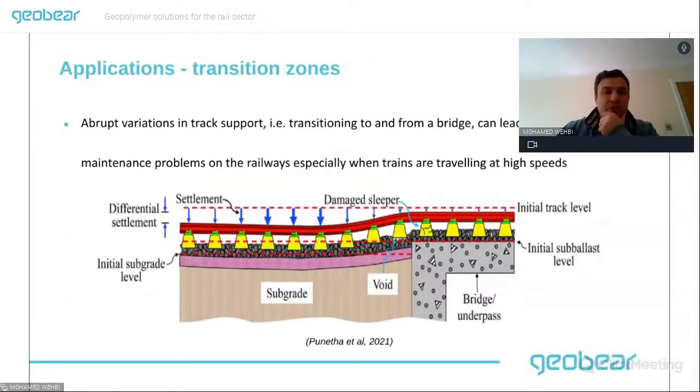We can also use this technology to create transition zones. Now, as you know, especially on high-speed railway lines, you may get transition problems if you're moving from plain line built on normal subgrade or soft subgrade to a track that is being built on a fixed support, like a bridge, for example. As a result, you get significant variation in dynamic loading, voiding, and subsequently differential settlement and voiding. What we can do is use our technology to treat this type of problem.